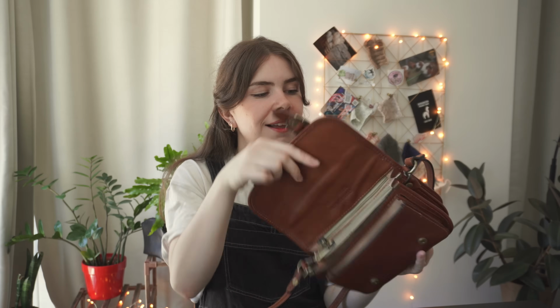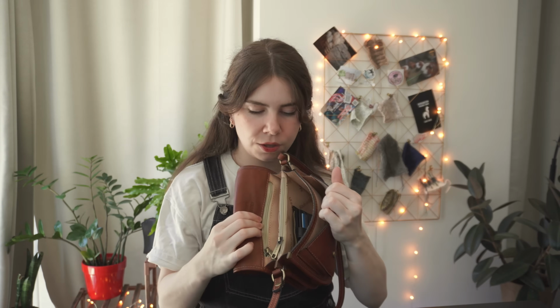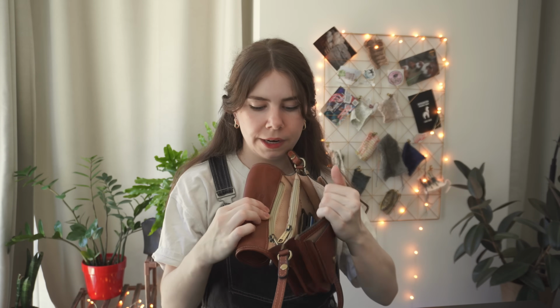And then I also got another little bag from Italy. So this is a really cute leather purse. It has a little zipper on the back. I just loved how many pockets there were in here. So I have my wallet in there right now. Oh my God, it smells so good. So I'm really happy to actually get a little leather purse from Italy.